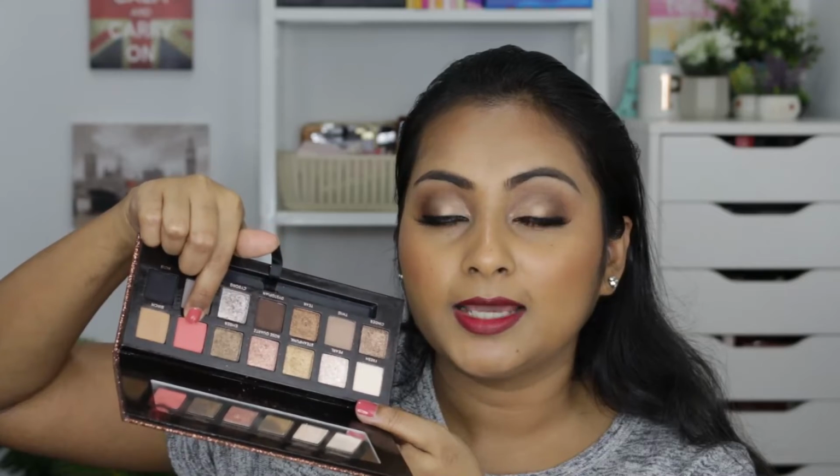I also really like this coral pink shade which is in here. I think it makes the look a little bit more colorful. It brings in a little bit more warmth, so I think that's great. A lot of people didn't like the addition of this color in this palette. I actually do really appreciate this color in this palette. It makes the look a little bit more feminine. And apart from that, no other issues with the matte shades. I think they are great quality.